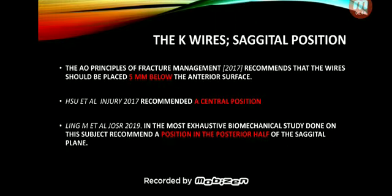Now we'll look at the tension band one by one. First of all, the K wires. What should the sagittal position of the K wires be? The AO Principles of Fracture Management recommends that the wire should be placed 5 mm below the anterior surface of the patella.